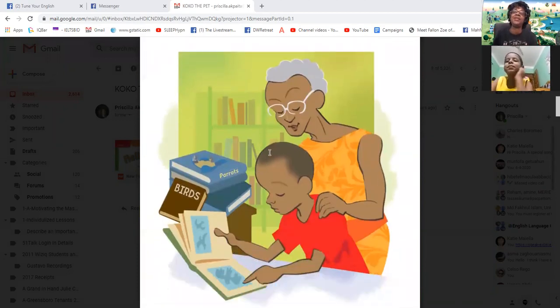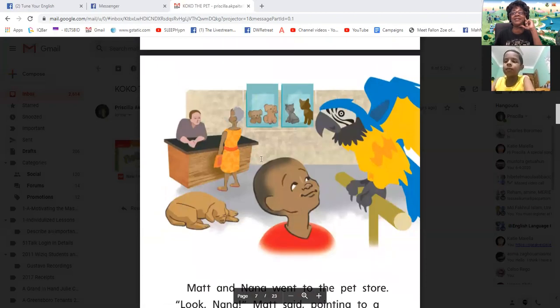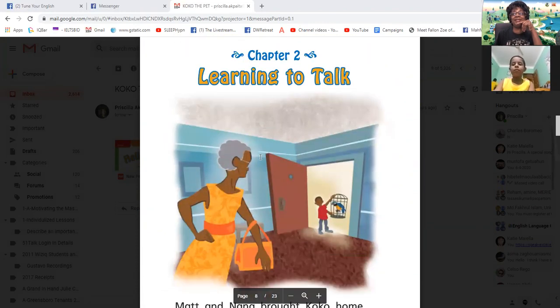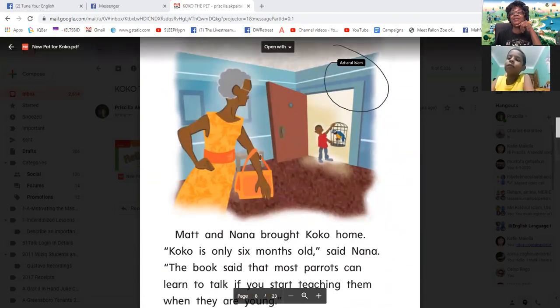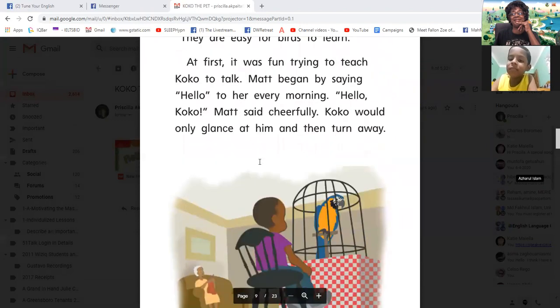Now I think they're in the library. What are they doing in the library? Matt is reading books. What is Matt looking at now? Matt is looking at the parrot Koko. Now we got to chapter 2, and we see that Matt has something in his hands. What does Matt have in his hand? Koko. Yes, he has Koko in his hands.